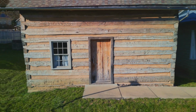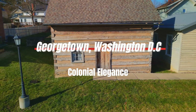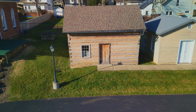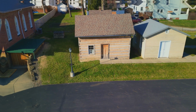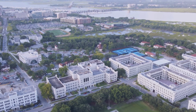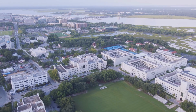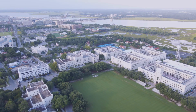Georgetown, Washington, D.C., colonial elegance. Heading north, let's take a look at Georgetown in Washington, D.C. Georgetown is a historic district known for its federal-style homes, which have clean lines, brick facades, and elegant window designs. These homes were built in the early 1800s, and while they've been updated with modern amenities, they still retain that old-world charm. One of the key draws to Georgetown is its location.